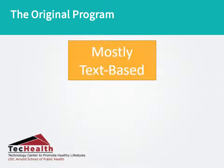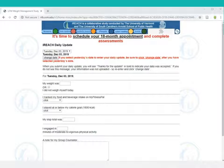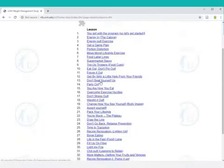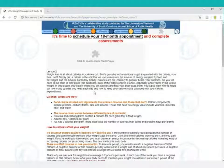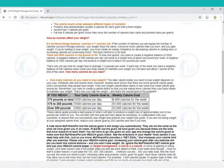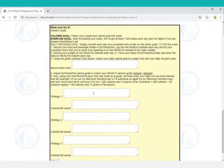These modules already existed in a text-based website format, with minimal visual content and no audio content. The learner was expected to read the content of each lesson, and then at the bottom of the lesson page, they would do an activity, which involved a practice of the skill or knowledge covered. Then, the learners would receive regular feedback and meet with a facilitator to discuss their work in a group chat.